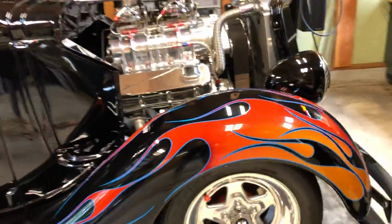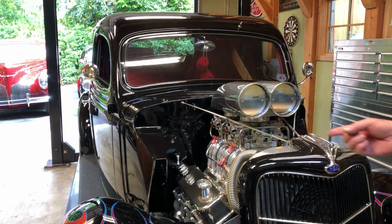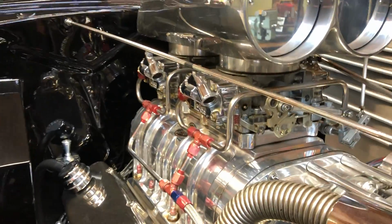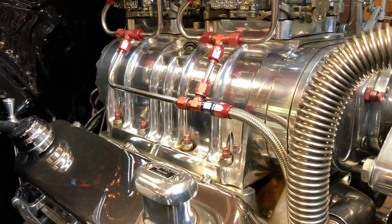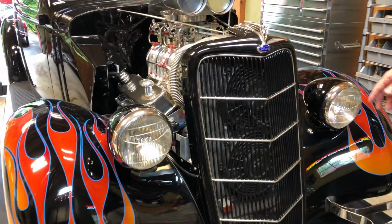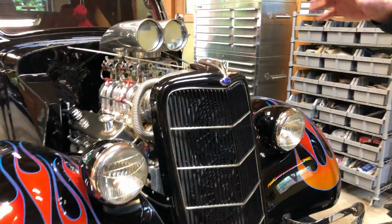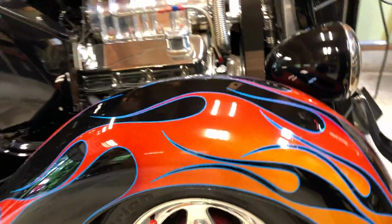The motor is a Chev 427, does have the 871 blower, dual 750s on carbs, and mostly the body on this is all original. I did learn that this car sat in dry storage for 40 years, so the body on it had no rust. It was absolutely a perfect body to start the build with. The guy who built the car, a friend of his, did the flame job. I think it's one of the best you'll ever find.